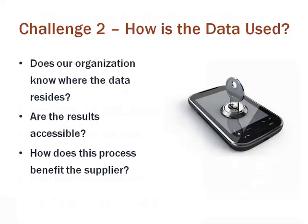And more importantly, how does this process benefit the supplier? Sure, they're providing this information for you, but what are they getting out of it? Are they creating a safety culture, or are they just simply uploading this documentation just to meet compliance? And then compliance with that safety information, does it equal that reward? Does it equal that contract that's being associated to them?